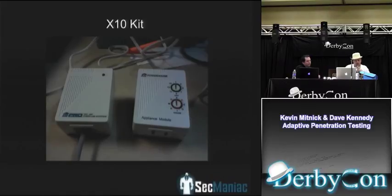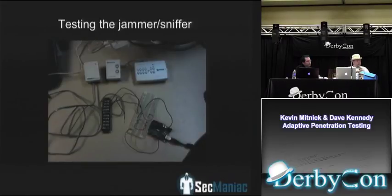But here's the X10 kit that we were leveraging. Rob was testing this device right here, which you can see I have these lights going on right here. This is the actual device itself, so you can turn it on and off with different things. It's home automation, right? Same thing that these security systems were leveraging. And so we decided to create a jammer to jam the devices, so that if we were to go into the facility and start attacking it, they wouldn't be alerted to any type of alarms or camera systems.